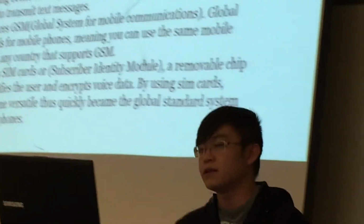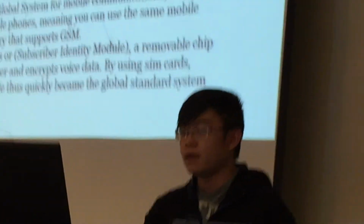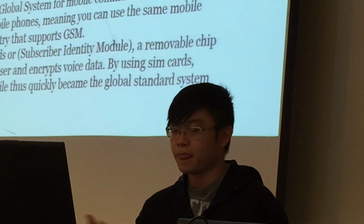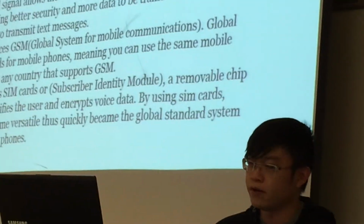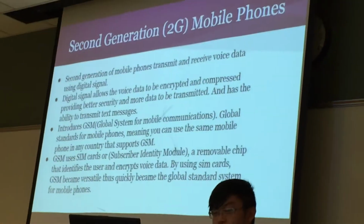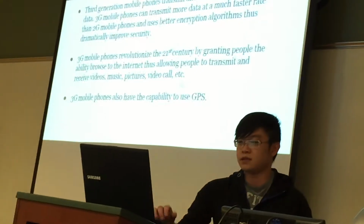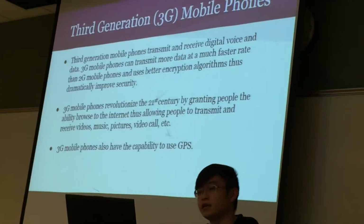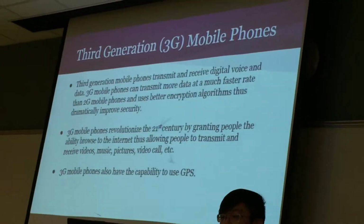Because SIM cards store all the data that identifies you and the secret keys that help you encrypt your data in transmission in that little card. So whatever phone you put that card into, you basically be able to use your same number over and over again. And third gen is the standard for today's phone, but 4G is coming up with the standards, but 3G is still the standard.